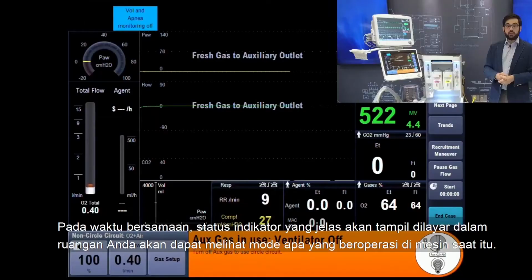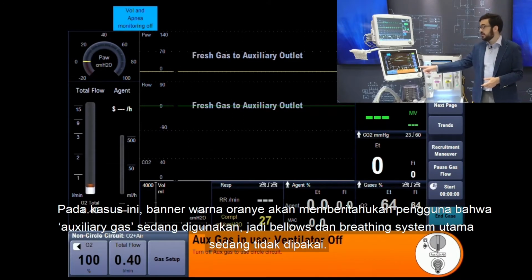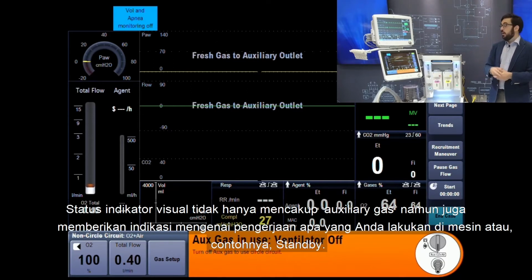At the same point, a clear status indicator on screen will tell everyone in the room, as you can see, what mode of operation the machine is in. In this case, an orange banner will tell the user that the auxiliary gas is in use, so the bellows and the main breathing system is not in use.